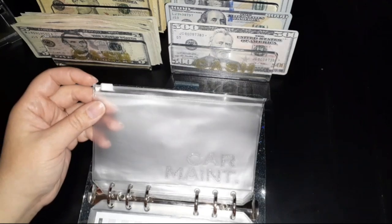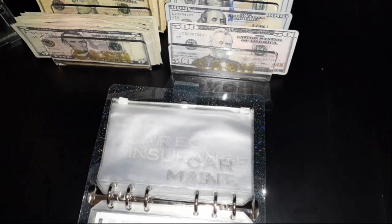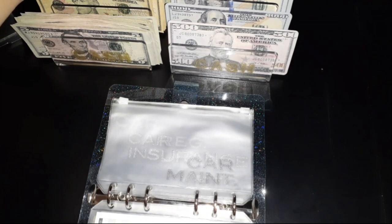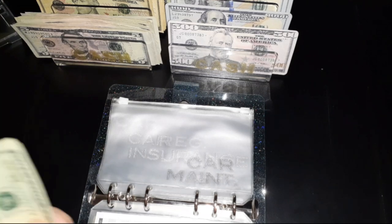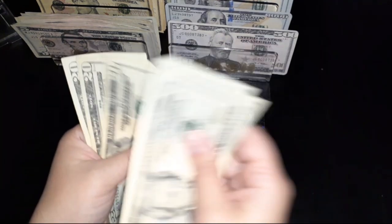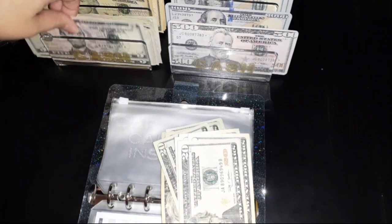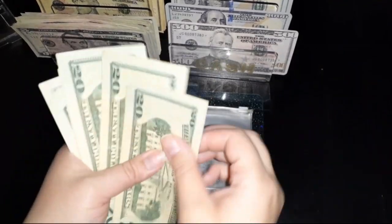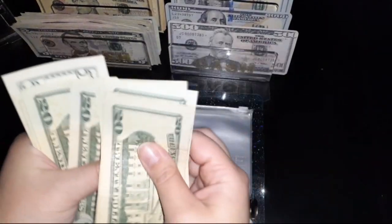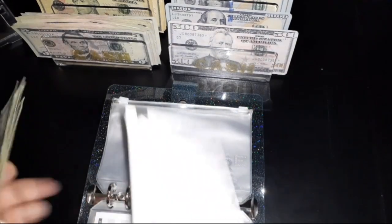Next one is car maintenance. And this one, I'm going to deposit $205 into this one. There's a couple of things that I want to do to my car, so I'm saving up for that. So 20, 40, 60, 80, 100, 20, 40, 60, 80, 200, and $5 for car maintenance.